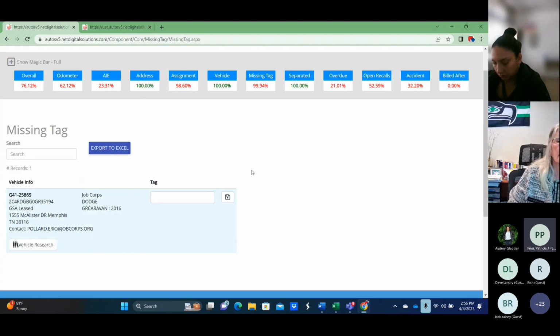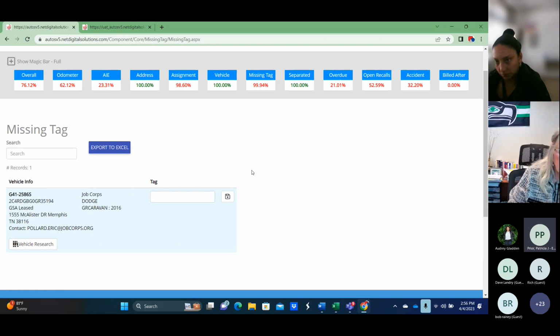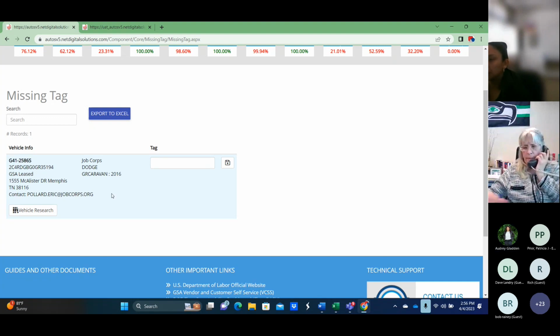Just so they know what I'm talking about, your tags are only going to be either G tags for GSA leased, or L tags for Department of Labor agency owned. Okay, perfect. And that normally doesn't happen a lot. As you can see, you only have one that's missing this tag, even though it has a tag. That's weird. Maybe it's the state tag that it's missing.